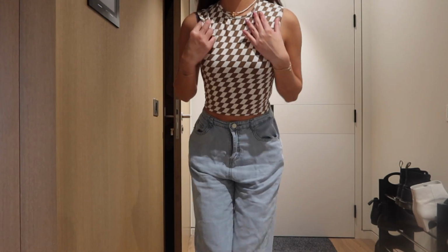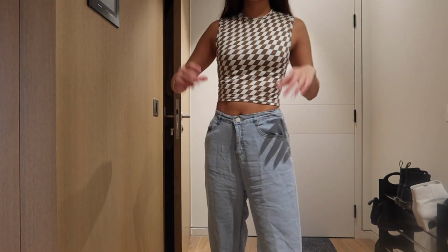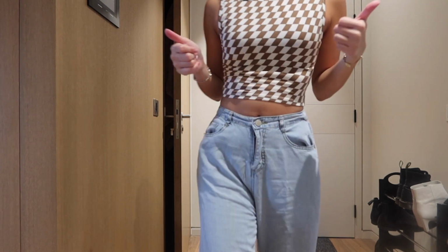Then I got this top. I like this one a lot. Nice. So yeah, that was my little clothing situation here. I'm gonna return those jeans because those are not okay. They were too small. But yes, I'm happy with these purchases. And I got them on a discount, so it was good.